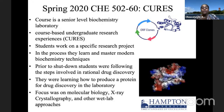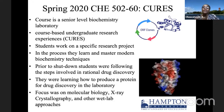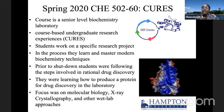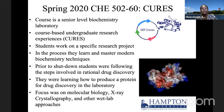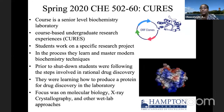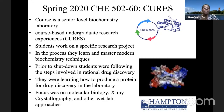Traditionally, the way I taught this class, students worked on a specific research project so that they could learn and master different biochemistry techniques. They were supposed to clone, purify, and then possibly solve a structure during the semester. So the students were following the steps involved in rational drug discovery, and learning how to produce a protein for drug discovery in the lab.